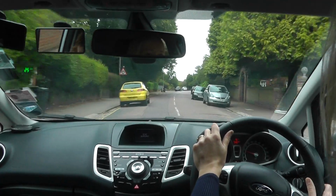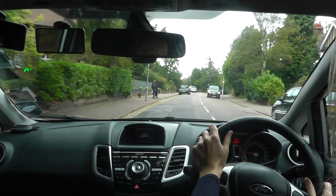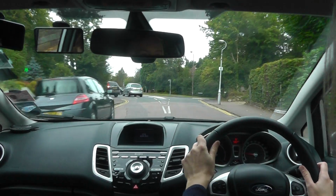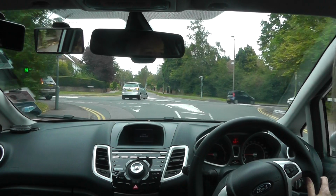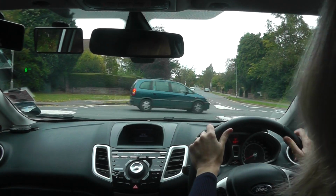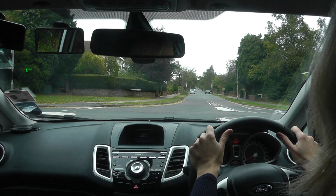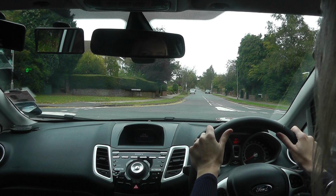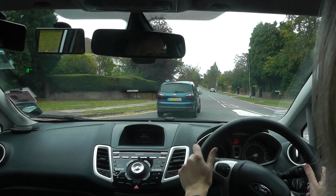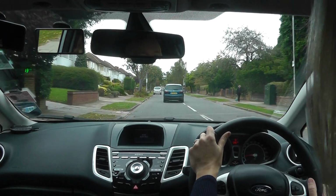And at the roundabout, Debs, we're going to follow the road straight on, please. So you had that car on the roundabout, which is what we call a blocker. Yeah. Could you have used it? Gone, yes.